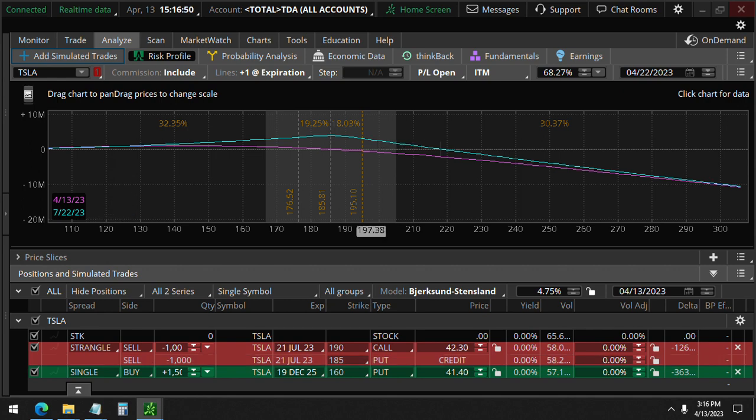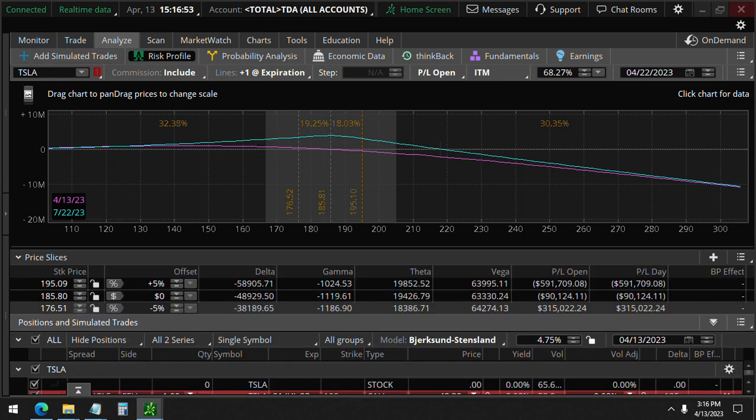Also, if we look at the Greeks here, you'll see it's a negative delta trade, and theta is positive, so it's a good trade. As time goes on, it increases the value, and the vega is positive, which is also good, because earnings is coming up and the volatility will most likely increase right before earnings. So it's possible they could also take this trade off before earnings as well.